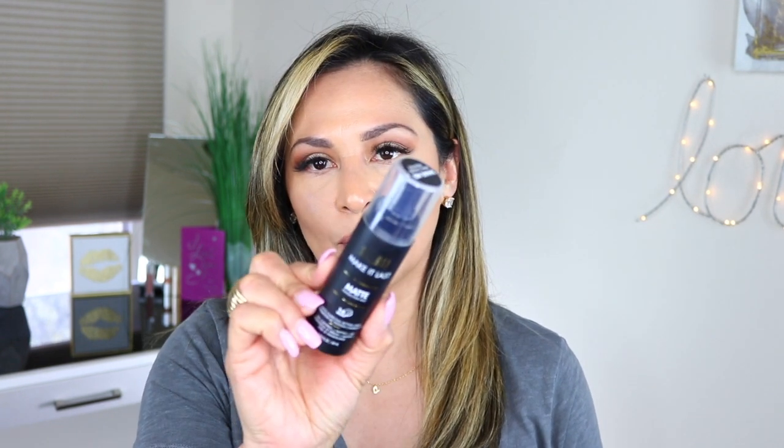The first one is the Milani Make It Last Matte Finish Setting Spray. This spray makes me more oily than ever. Every time I use it, which I only use in the center of my face, it makes me more oily, and it actually shows my pores a lot more than before I put the spray on. So yeah, this was a big fail for me. I wanted it to work because I'm prone to getting oily on the center of my face. Summer's coming up and I wanted something that would really mattify that area, but this didn't work, so it's going back.